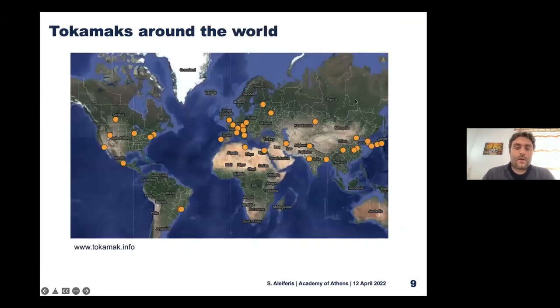So using this configuration, we have managed to build multiple machines. A lot of them are currently working in many places around the world.